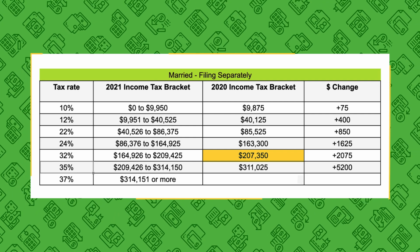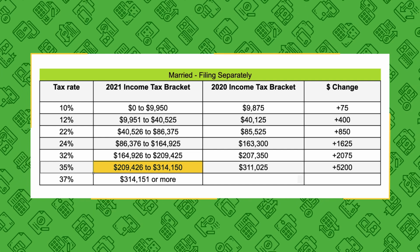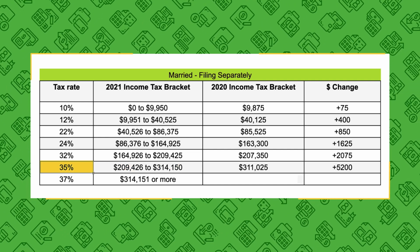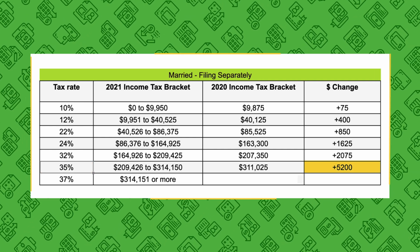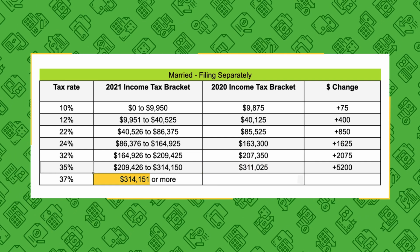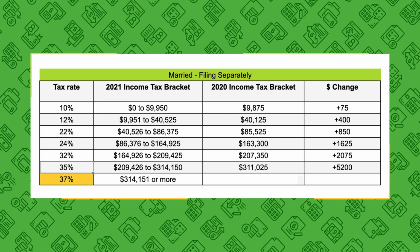Then, any income between $209,426 and $314,150 will be taxed at 35%, which is an increase of $5,200 when compared to 2020. And lastly, any income you make over $314,151 will be taxed at 37%.